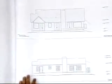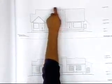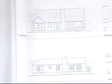This is the existing back, rear elevation. And the height of the chimney is based upon getting you that 2 foot. 2 and 10.